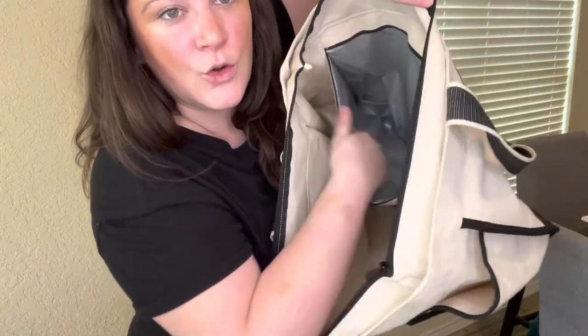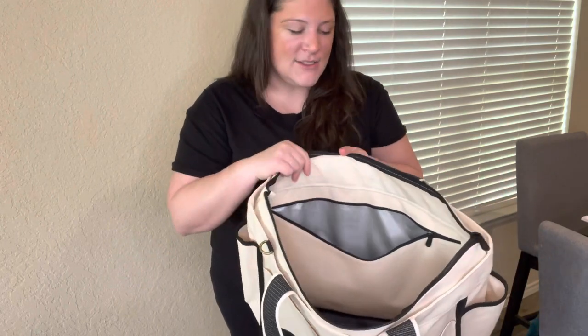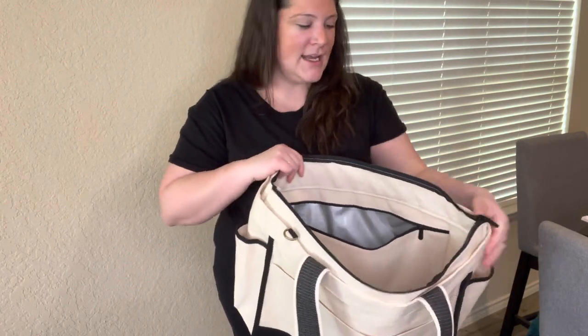Put some of your cool items in here. If you're like me and you hate a hot sunscreen, right? You're like, girl, I do not like spraying myself with a warm sunscreen. You can go ahead and put that in the thermal pocket as well so that it's not getting cooked in the sun. Oh my gosh.